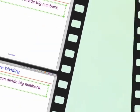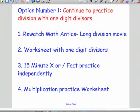Option number 1 is to continue to practice division with one-digit divisors. What you will do if you choose this option is to re-watch the Math Antics Long Division movie to get that a second time through, and then continue to work on a worksheet that will give you for one-digit divisors. So that will just review what we have been doing if you don't feel like you have that mastered yet.